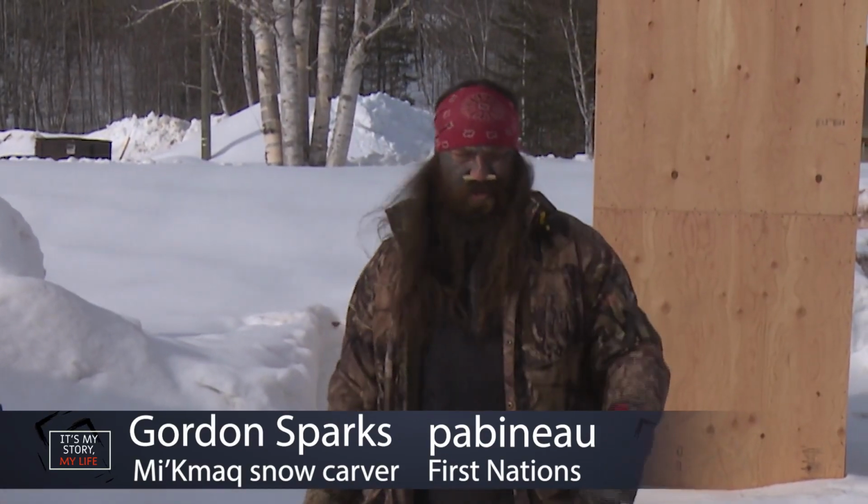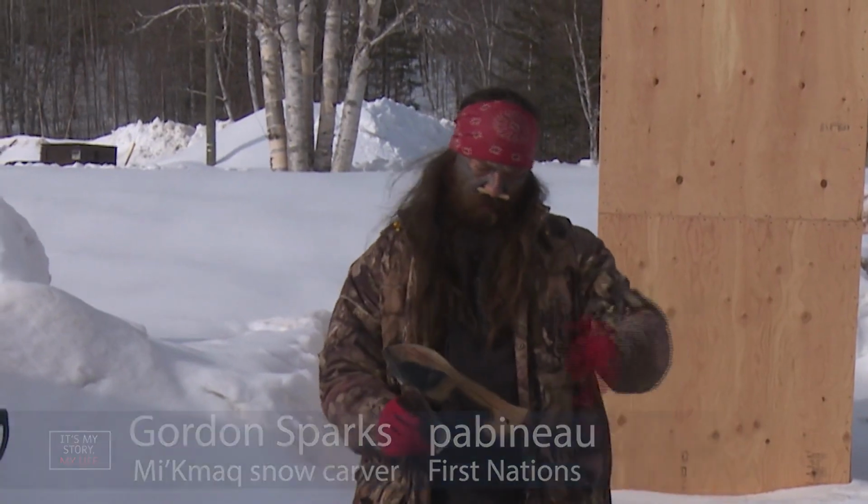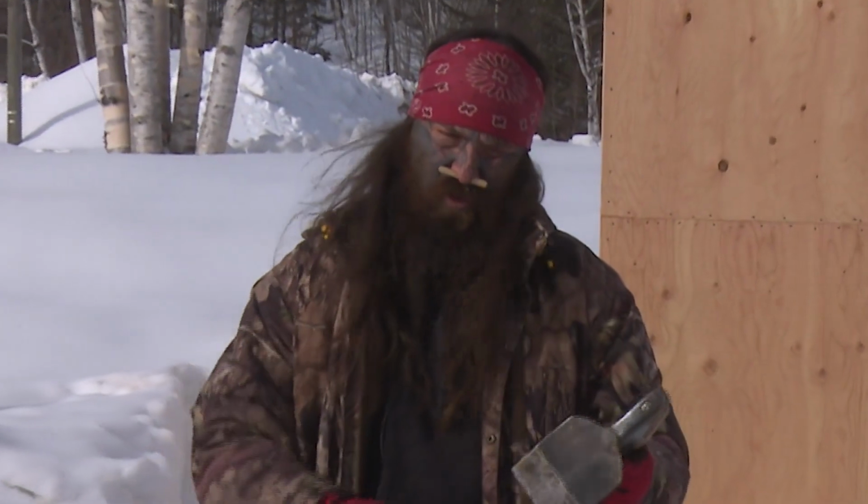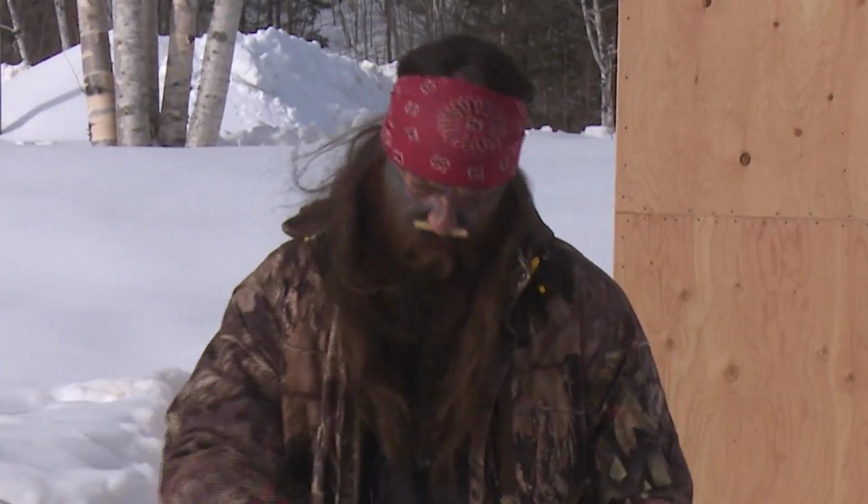It's an adze. Really good to get flat surfaces to move your snow, take away big chunks, but actually being able to do it with more control than you would with an axe or a machete or a saw.